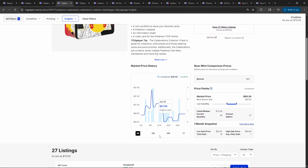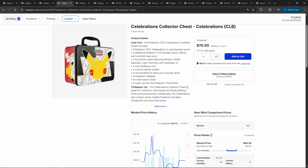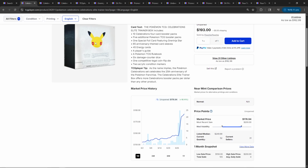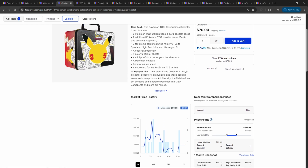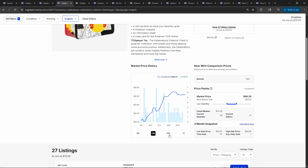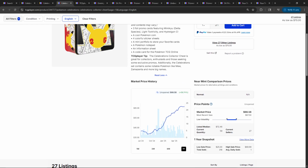Now, looking at numbers, right, it's really important. Past month, this product is up literally nothing. So if you're like, hey man, I want to invest in Celebrations, honestly, if all other products skyrocketed, guys, in the past few days, and this product hasn't moved one bit, then maybe this is your chance to hop in on Celebrations right now. Past 3 months, up 10%. Past 6 months, up 40%. Past year, up 60%. So this is a really slow product that's growing very slowly.